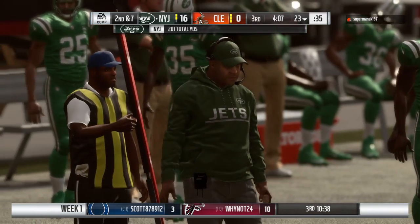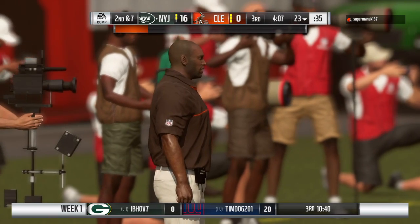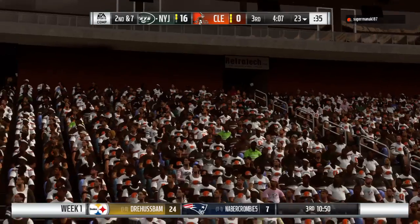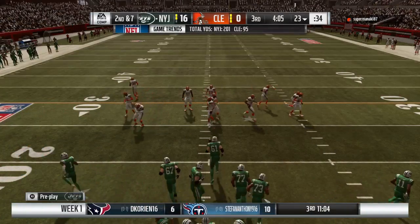Yeah, they're teetering right there on the brink, aren't they? Third quarter and you've got the lead. You're not ready to go into that four-minute offense to close the game out, but a running game can really benefit your team right now. Now second and 7 from the 23.